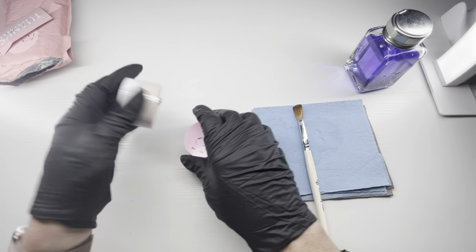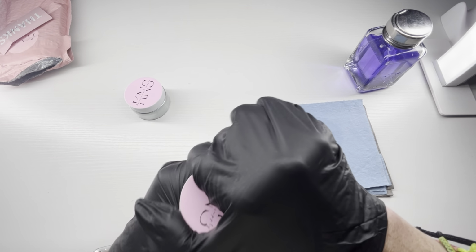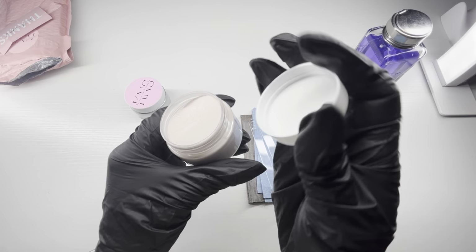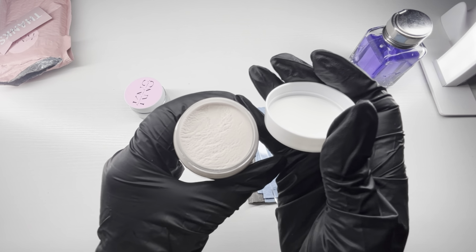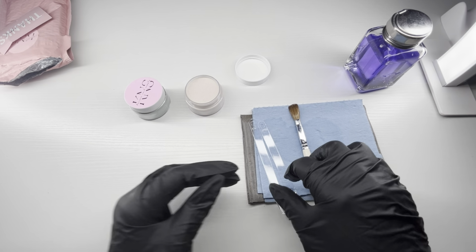So now I am just going to go through and swatch them for you guys. And just look how gorgeous that is. That whole collection was really gorgeous.